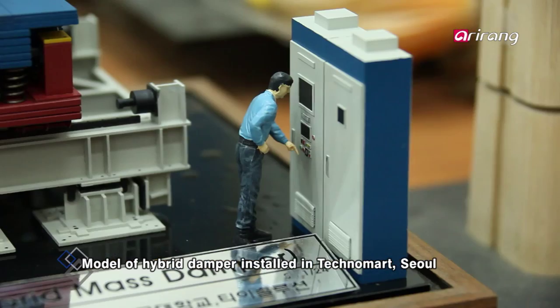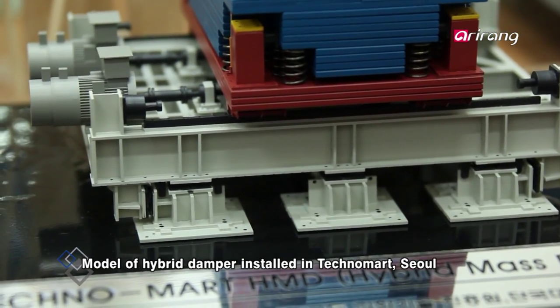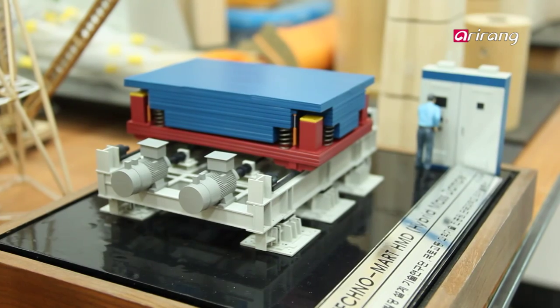The hybrid type that incorporates the best features of TMD and AMD is the first case in the commercialization of simultaneous horizontal and vertical mass dampers.